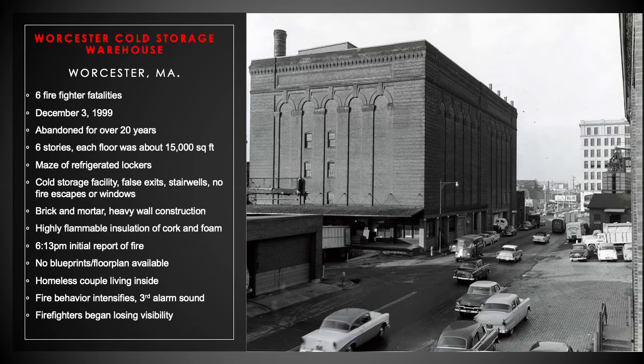Shortly after entry, a neighbor reported that a homeless couple may be living inside. An additional engine crew and rescue crew from the first alarm then entered the building to assist with the search for the homeless couple, starting from the bottom up while other crews started searching from the top down.